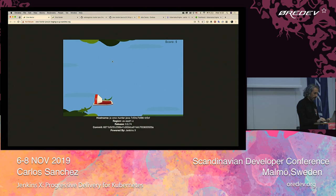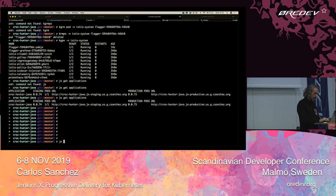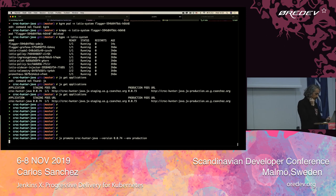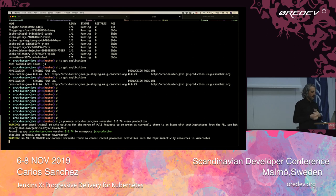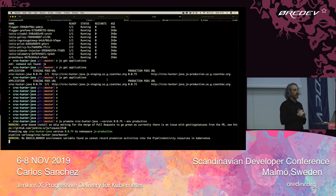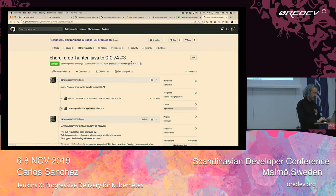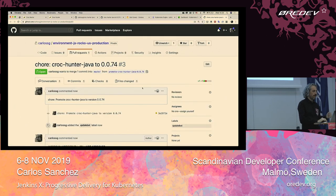And let's do the promotion. So it's jx promote Croc Hunter Java version 74. Environment production. And what this is going to do, Jenkins X also uses the concept of GitOps. What this is going to do is this is going to create a pull request in my production environment, of course using YAML, because why not? And here it is. It has created a pull request that says Croc Hunter Java to version 74.